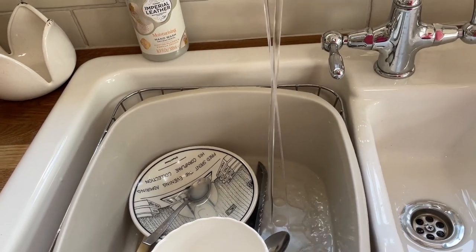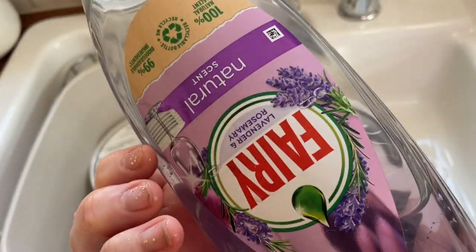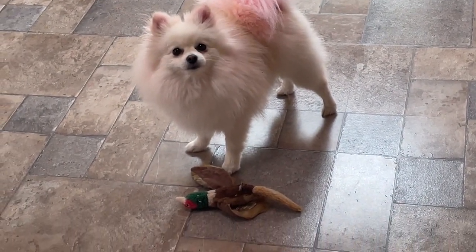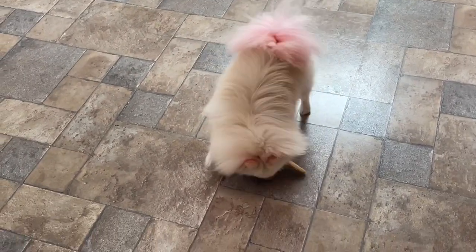So my favourite washing up liquid. Love it. Has anybody else tried it? It smells so nice. Aww, I've got to go and fetch my husband. I really can't be bothered. So another busy day, so I've got to leave you here now, darling. Will you be alright with your little pheasant?